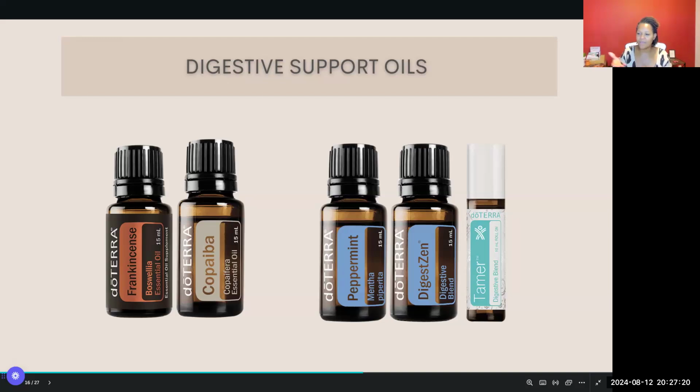So if you have any of these oils, you can apply it directly to the tummy area. Use a carrier oil if you want. Do a little clockwise rubbing, rubbing the stomach down. That's going to be really, really helpful. Or you can put it in your beverage. All four of these oils can be ingested. Put it in your tea, works really well to help settle the tummy.